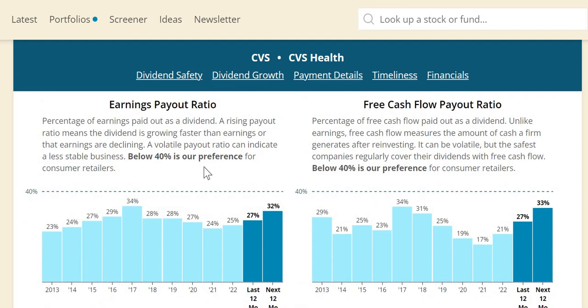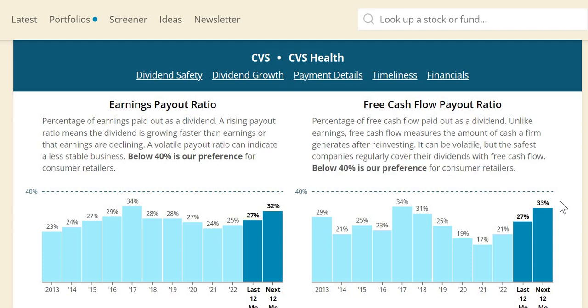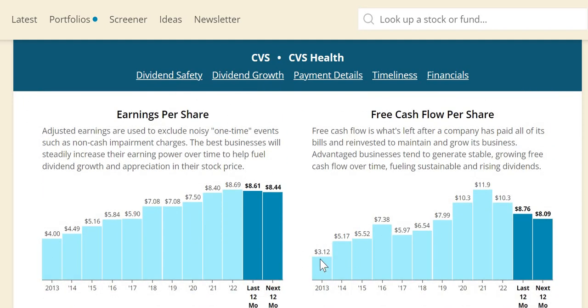Now, as always, earnings is susceptible to manipulation by management through accounting. Free cash flow is what I'll draw your attention to. Personally, I say below 60%, but some people can bring that down to 40% for their preference for industry specific. Well, over the last 10 years, in fact, it's been well below 40% and 60%. 2023 expected 27%, 2024 33%. So I would like to see another strong high single-digit dividend increase from CVS Health this year.